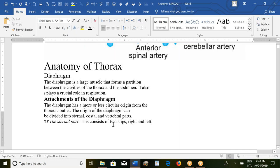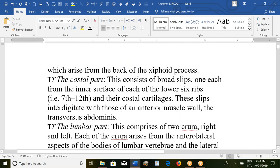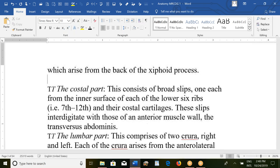It consists of two slips, right? Usually they will not go into details. They just want you to know what the origins are, which is the main part, coming from where, and what role it is playing. So it arises from the back of the xiphoid process. What is the xiphoid? The lower part of the sternum, the chest bone.